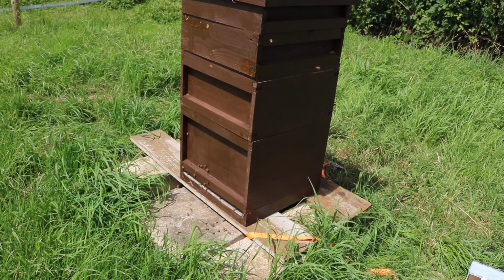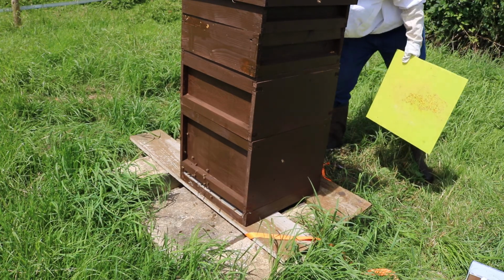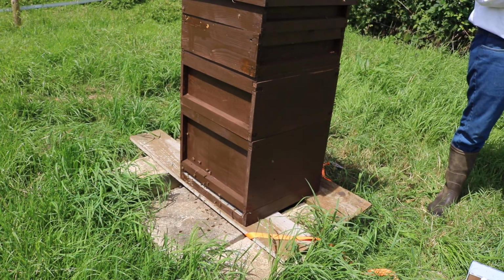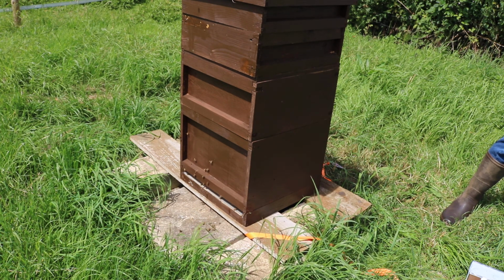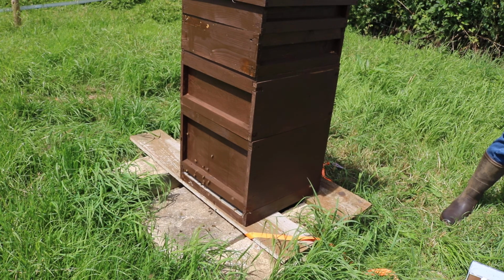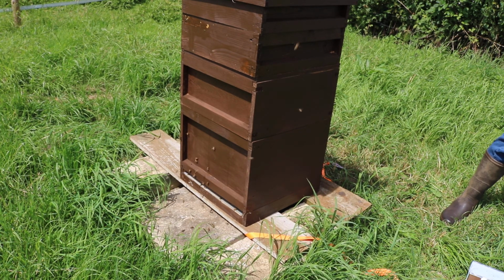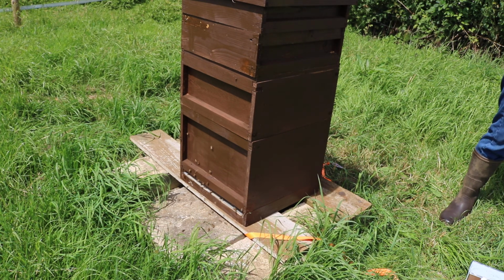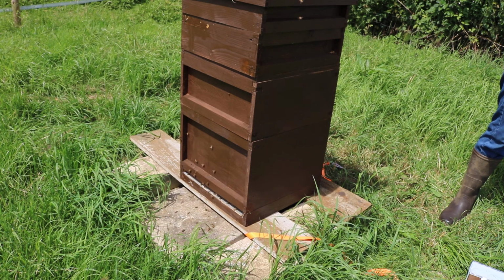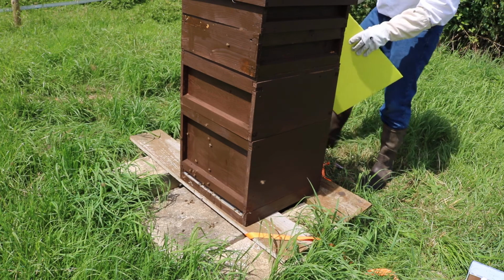I'm going to pop that straight back in. Tip of the day: never put down your hive scraper, because you will lose it. I will have another look at that next week, see if there's anything new on there. Like I said, I can see no sign of mites or anything, so that's a good sign. Let's pop that back in.